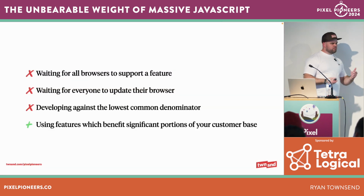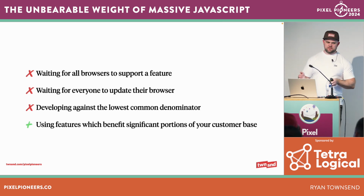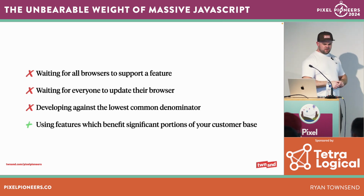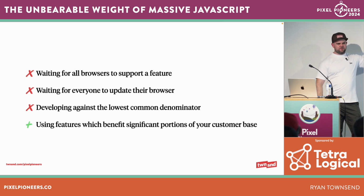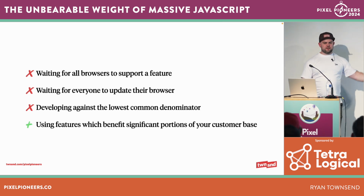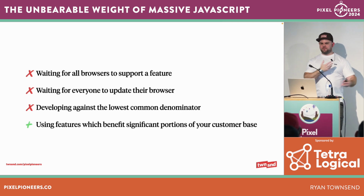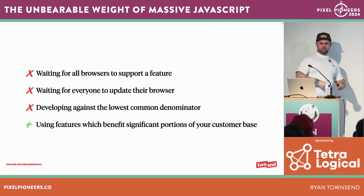So that means that as new features are coming in, they're adopted far more quickly. We don't need to wait for every browser to support a feature before we can start using it. You might not want to depend on it always being there, but coupled with progressive enhancement, you can provide a great experience. We don't need to wait for everyone to update their browser. It might be that Safari 18 has just come out, and there's a feature that I'll talk about in a second. The beta for that has just come out, so we know that it's going to be in the hands of half the web within maybe 6 months. So you can start to plan for that in terms of how you develop. We don't need to develop against the lowest common denominator.